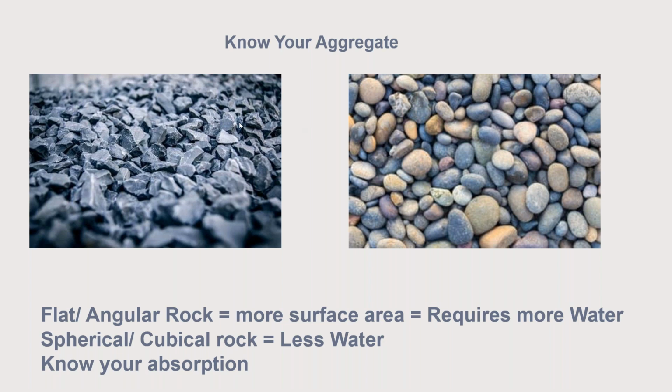Even though these might have the exact same gradations and on paper they work great, in actuality one will require a different amount of paste than the other. One will require more cement or water than the other. One might have a lot more surface area to cover. Something round and smooth like that might flow great. But those skipping rocks, flat, pancake shape, might be awesome for skipping, but if you want to put that in a concrete mix design, it won't work as great.